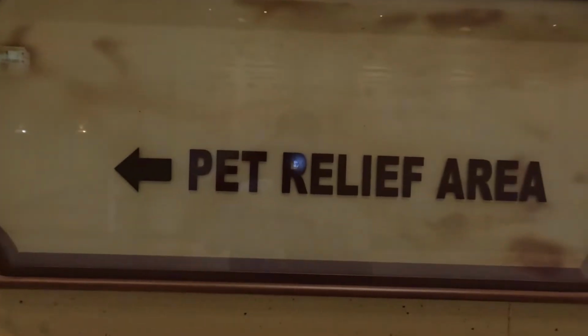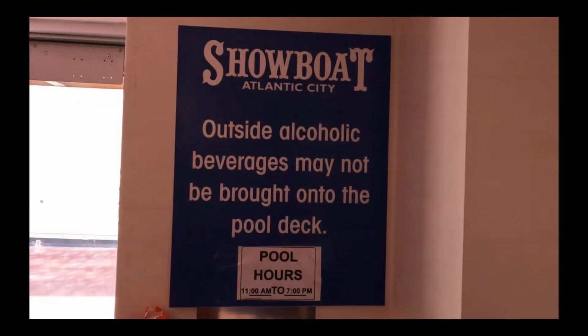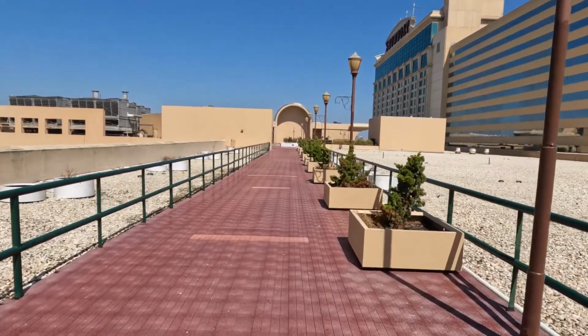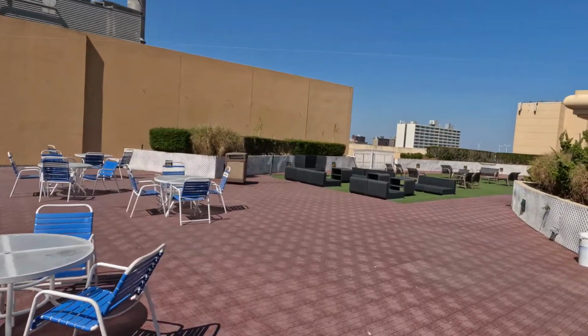Keep in mind, the Showboat Hotel is a pet-friendly resort. The Showboat has a pool and a spacious deck on the 5th floor. But keep in mind, you do not have access until 11 a.m.